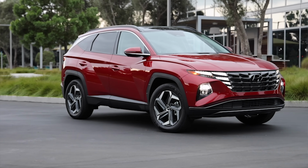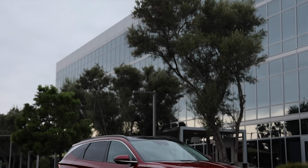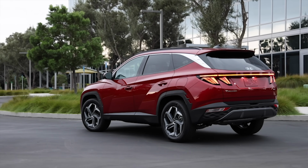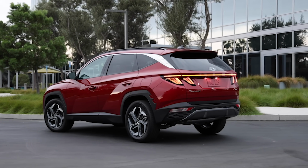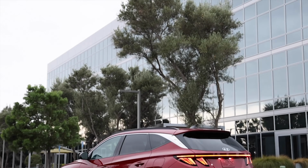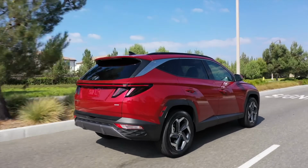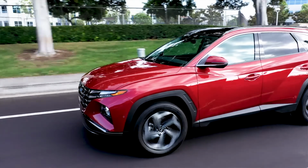The Tucson came out a year in advance of the Sportage, and we've kind of gotten used to its new sharp-looking exterior with angular body panels, a long hood, short overhangs. The design theme carries over to the rear where there's a full-width tail lamp and triangular-shaped tail lamps reminiscent of even a Mustang. The Hyundai logo is elevated and integrated into the glass, and the rear wiper is hidden beneath the rear spoiler. The gas model gets a spare tire and 17-inch wheels. The hybrid and PHEV models have 19-inch wheels and a spare tire kit.